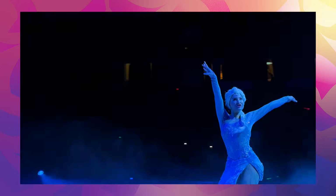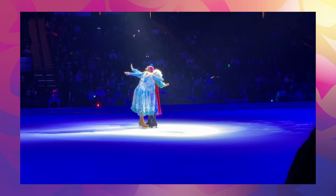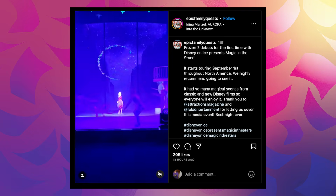Every single show that Disney on Ice does has a Frozen segment, and let me tell you something, as someone who's seen dozens of these over the past few years, I'm ready. I'm ready. Show yourself, Frozen 2. Show yourself. Yes, Kenny, that is a song from Frozen, yes. Kenny, a huge Frozen 2 stan, obviously.